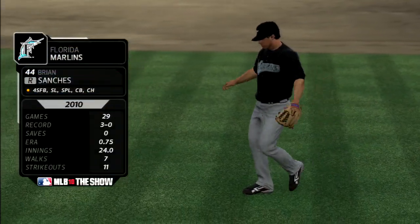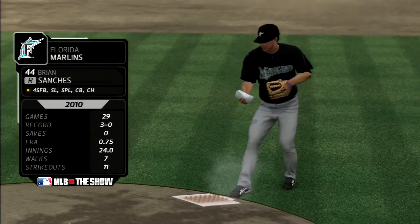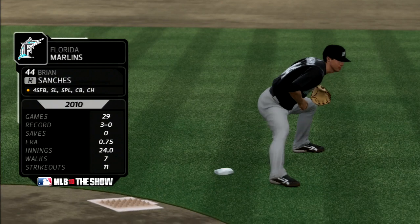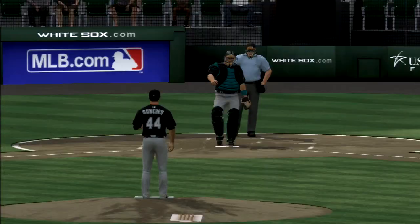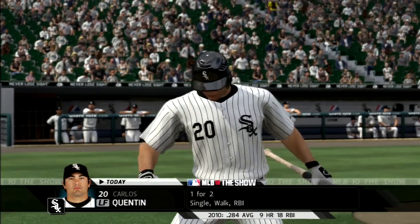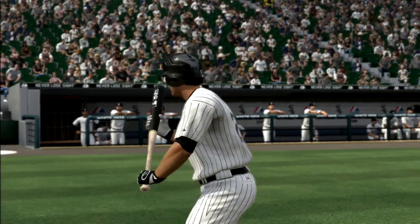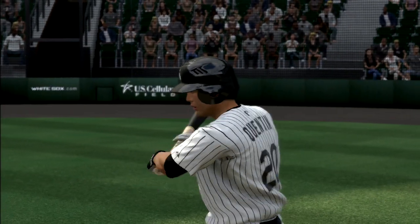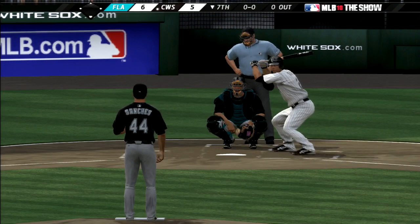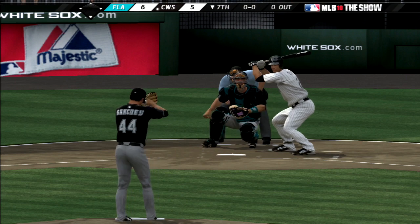Brian Sanchez will come on now to make his 30th appearance of the year so far. Your attention, please. Now pitching for the Marlins, number 44, Brian Sanchez. Leading off, Carlos Quentin will step in now to lead off the home half of the 7th. And now the Marlins bullpen will swing into action as a lefty and a right-hander start to get loose.